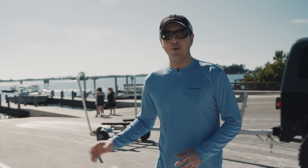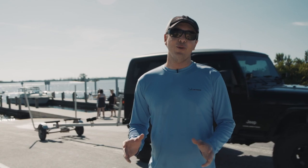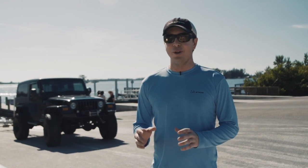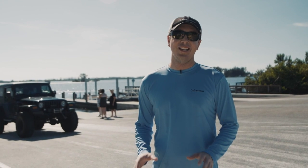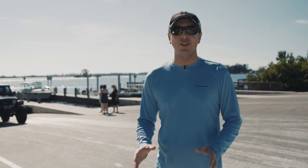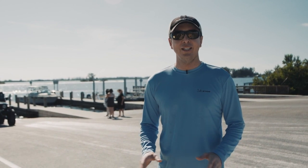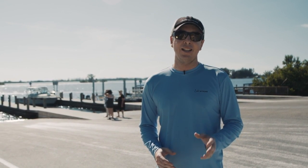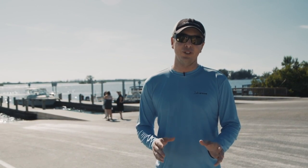Today we're at a public boat ramp and really going to talk about boat ramp etiquette. This is a conversation that really needs to be started. There's a lot of frustration and anger that is often seen and displayed at boat ramps, and most of it is totally unnecessary, and it's really caused by just a couple big mistakes that many anglers are making. So we're going to cover those in this video.